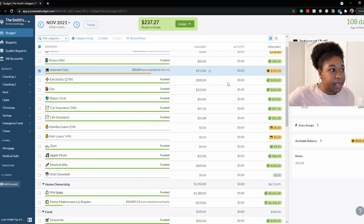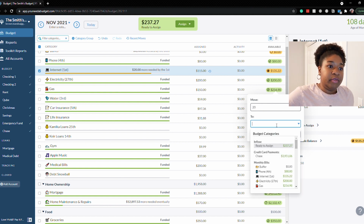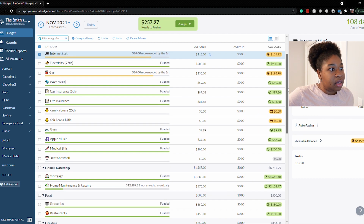Electricity we'll leave at $200. Gas, I only like to have $150 here, but the month isn't quite over yet. We still have a couple days left in October, so I'm going to just take $30. Let's take $20 from here and move it to ready to assign, because I shouldn't need that full amount. The water bill, that should be good. Car insurance should be good.